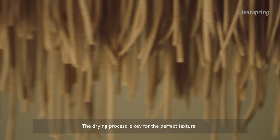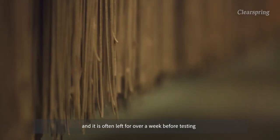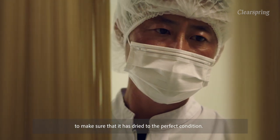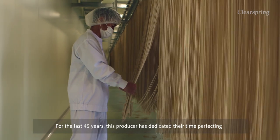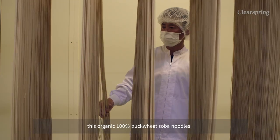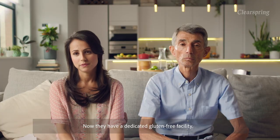The drying process is key for the perfect texture, and it is often left for over a week before testing to make sure that it has dried to the perfect condition. For the last 45 years, this producer has dedicated their time to perfecting this organic 100% buckwheat soba noodle. Now they have a dedicated gluten-free facility.